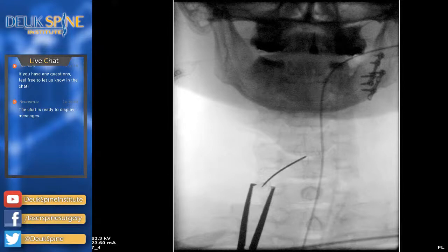Now the discogram is done because we're not trying to do an evocative discogram like we do with lumbar or thoracic when the patient's awake. We are doing a chromodiscogram, and that's different than a provocative or evocative discogram, in that I'm not eliciting a pain response.